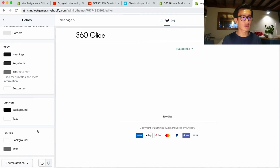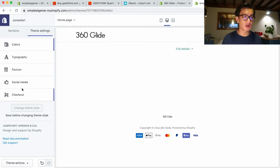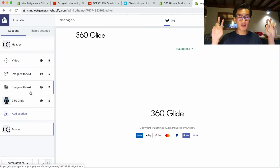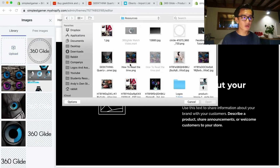I see that I don't like the black background, so I make all the background white and the text black, and it just looks way cleaner. I continue adding more images and more pop headings that really show off the product.